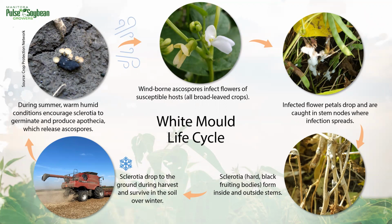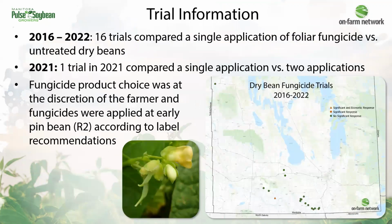And we want to know, what is our likelihood of response to this preventative application, and how can we fine-tune when we're most likely to see a response to fungicide? So since 2016, there have been 16 fungicide trials in dry beans comparing a single application at early pin bean versus none. And then in 2021, we also had one trial comparing a single app versus 2 apps. The fungicide product choice has been up to the farmer, and they're applied at early pin bean following those label recommendations.